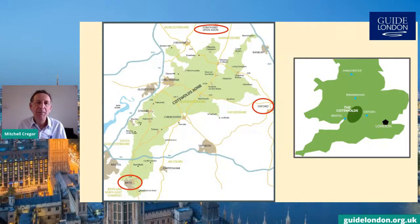Now, why do people go to the Cotswolds? Well, really, it's called quintessential English countryside. It is absolutely beautiful. It's got towns and villages joined up by this extraordinary countryside, beautiful clear streams and wooded valleys. You get people who love to hike going there. There's lots of trails. You get people going there because they want to ride. There's lots of equestrian events in the Cotswolds.